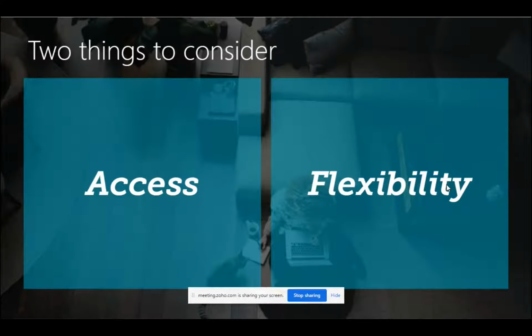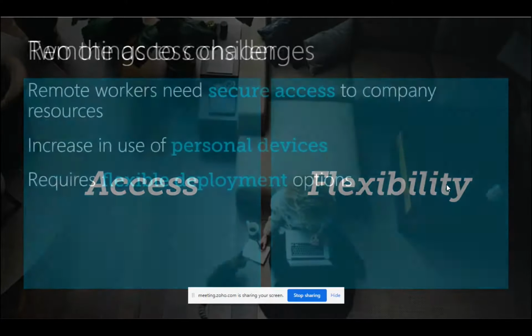When a business wants to give access to the user, two things come to their mind. One is access and the other is flexibility: what access they should give to the users and how flexible they can make this deployment. For years and years, companies had made their networks so secure, and they blocked access from outside. During this pandemic, it is mandated to have the same access while outside their network. So how is the business going to see this change? We'll see in today's session.